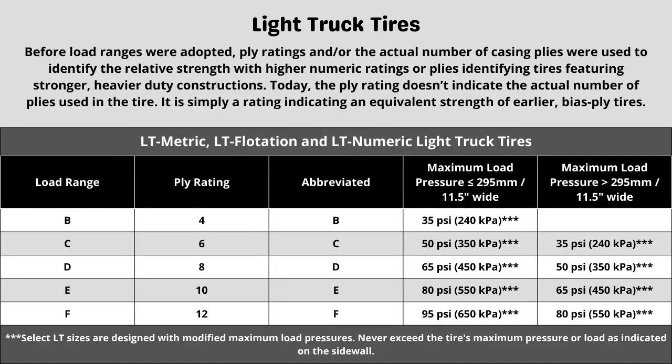So let's start with the ply rating / load range. These tires have a 10-ply construction. Each designation represents a different term when looking at a tire. This can directly affect things like max tire pressure and also plays a part in the next two numbers we are going to talk about.